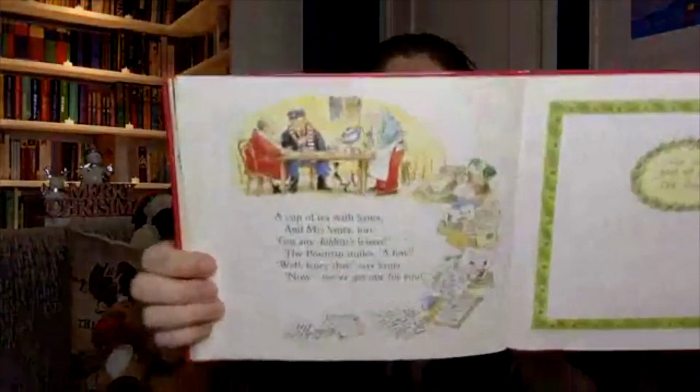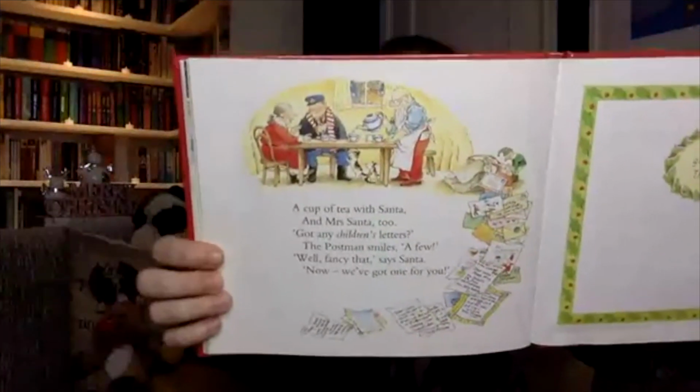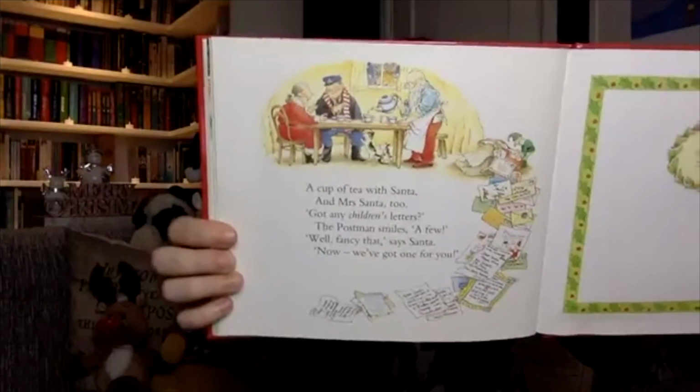So before we go on to the postman's letter, I'm going to read out a couple of these letters to Santa because it's a lovely illustration of the post bag and all the letters coming out that the elves are looking at. So, from the children in the shoe: Dear Santa, please bring 46 teddies, 28 dolls, 150 footballs, and 3,000 jelly babies.